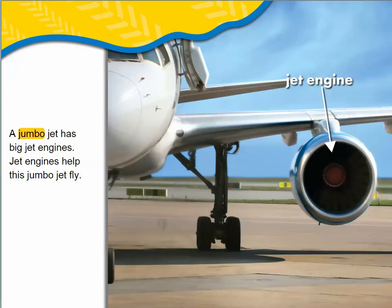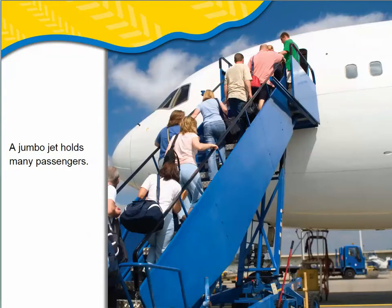A jumbo jet has big jet engines. Jet engines help this jumbo jet fly. A jumbo jet holds many passengers.